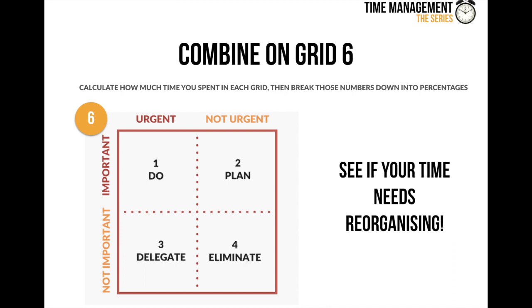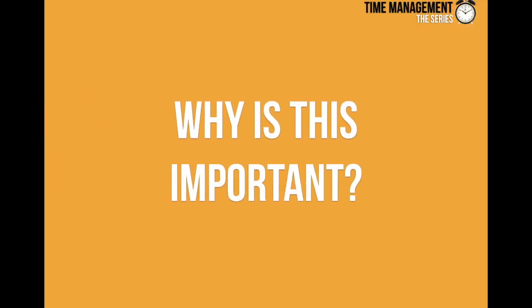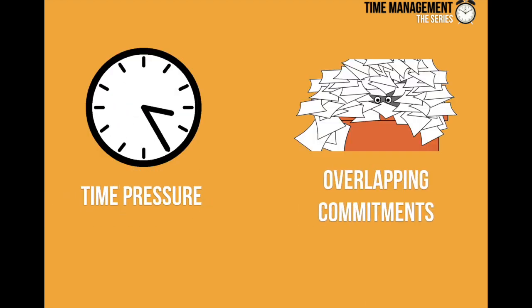But why is this important then? Why is this grid important? Why is time management important? We live in a very time-pressured world where you're likely to have multiple overlapping commitments and feel like they need to be done right away. This probably means that true urgency is not reserved for special instances, because urgent matters tend to become an everyday occurrence. You're never going to succeed in your career or education if you're constantly missing deadlines or letting truly urgent matters just sit on your desk.